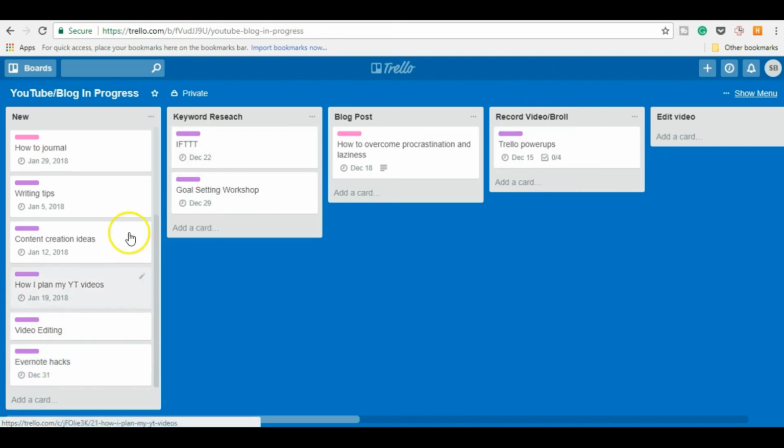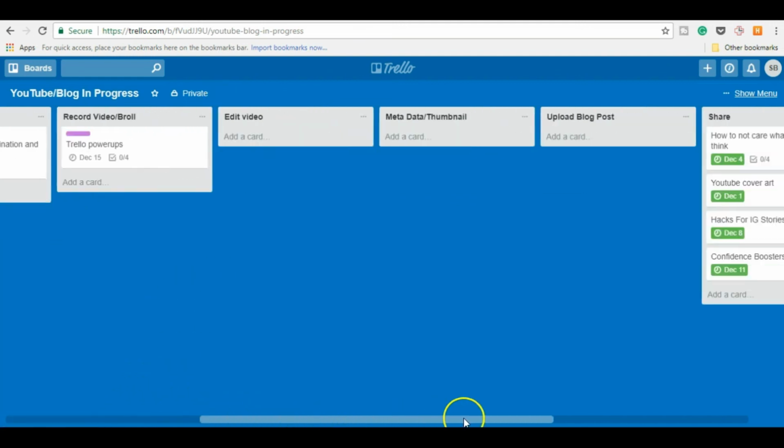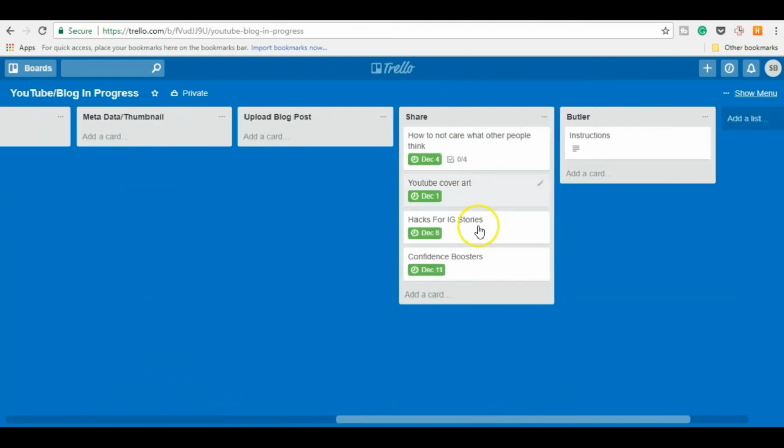And the point of this board is to get it from here, from keyword research, all the way to share right here. All right, and that's a wrap. I really hope this tutorial has helped you today. At the very least, now you know that these things exist within Trello.